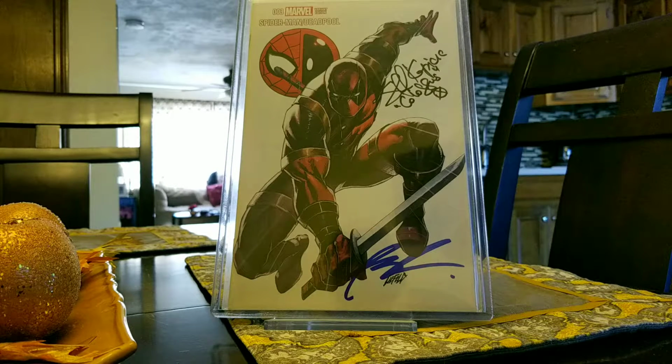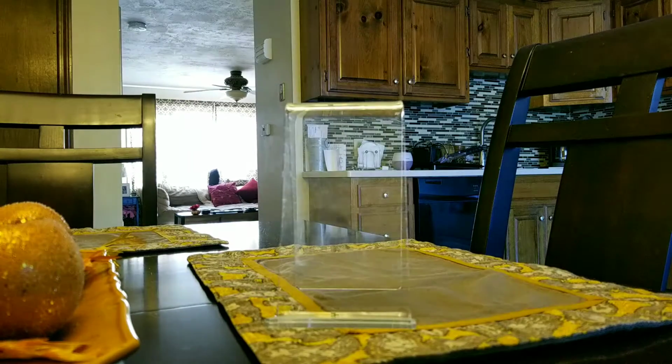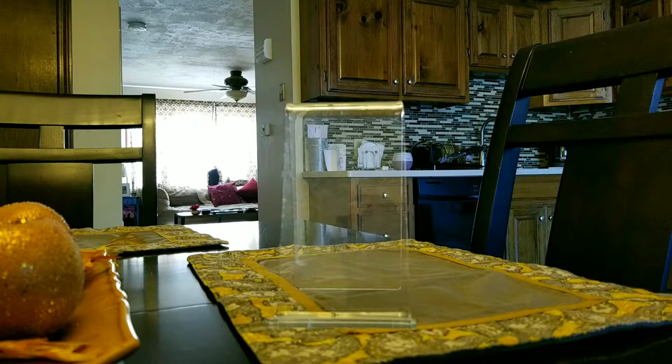This is his cover. I actually love this cover. It does look like Deadpool as Spider-Man. Well, it is Deadpool as Spider-Man doing the Spider-Man pose. But I think it's pretty badass.